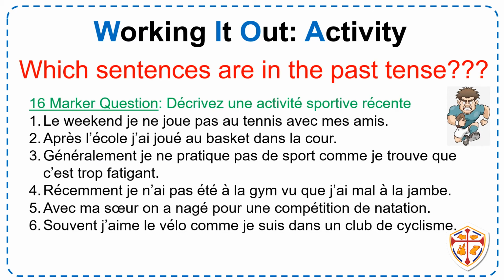Okay, let's have a look at a short activity. I've given you a 16 marker question, so remember it's in the foundation and higher paper. The question is, décrivez une activité sportive récente. You've got 6 sentences. Which sentences answer the question in the correct tense? Good luck.